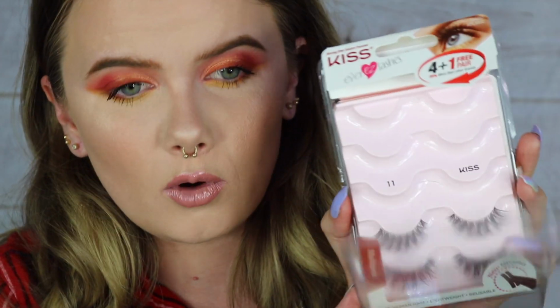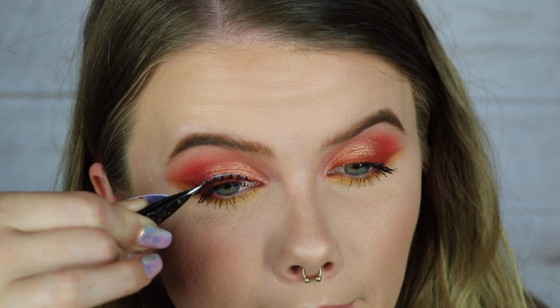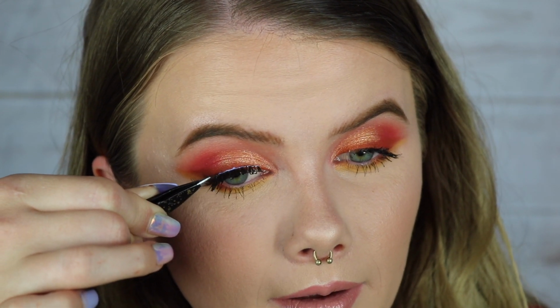I think with the way this went, I am gonna apply some falsies just to help the situation out. Not a huge fan of how my lashes look today, but I won't go too extra. I'll just add my very natural looking wispy lashes. These are the Kiss 11s. Glue these suckers down. A good pair of falsies can save the day any day.